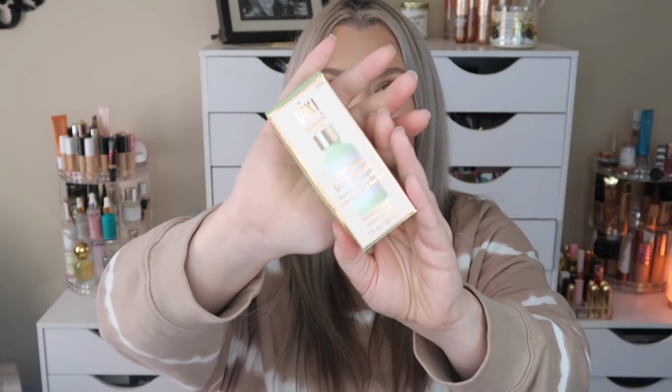The next item that they did choose for me is by Pixi. This is the Hydrating Milky Serum with Rosehip Aloe Vera, and it is of course a full-size item.